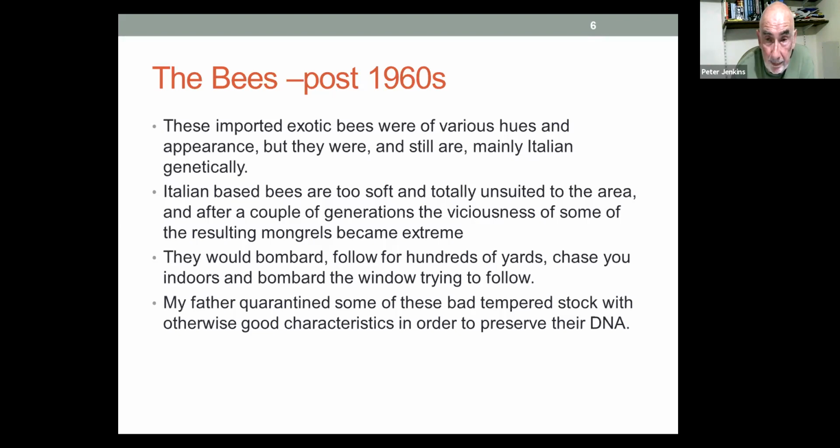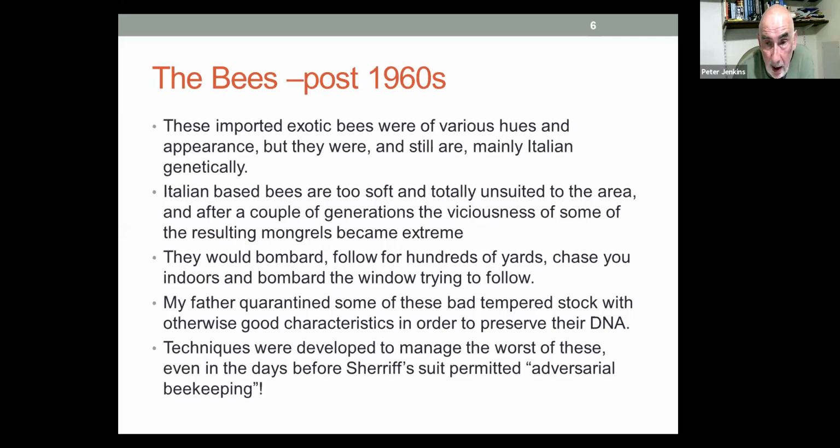My father quarantined some of these bad-tempered stocks with otherwise good characteristics in order to preserve their DNA. That was a wise move at the time. Techniques were developed to manage the worst of these colonies, even in the days before sheriffs still permitted adversarial beekeeping, where you could protect yourself. So I became darker, so I still have some of the descendants. And these unsuitable imports are still going on, unfortunately, with gullible beekeepers being taken in by the sales hype of queen importers.